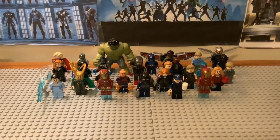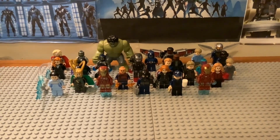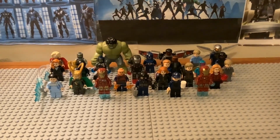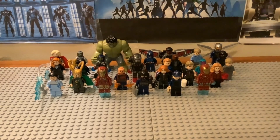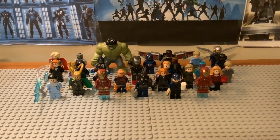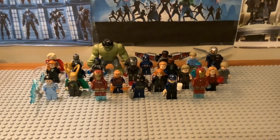I love the nice look of the Mark 6 Iron Man minifigure. It's been a while since we've gotten him, but this is the battle damage version. I rather prefer a clean version, but I can stick with the battle damage version. I love the nice detailing for some of the characters right here. And I'm so happy we have a 2012 version of Hawkeye. I love the new Falcon minifigure.